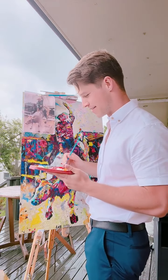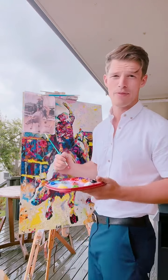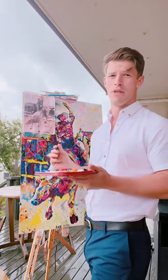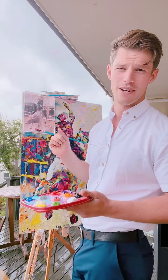Fighting over the color of my pants. So these pants are navy blue. They have got some green paint on them though, from a terrible miss that I've done.